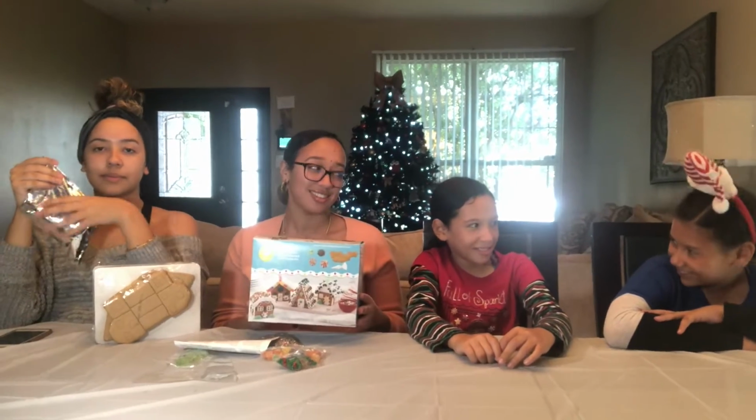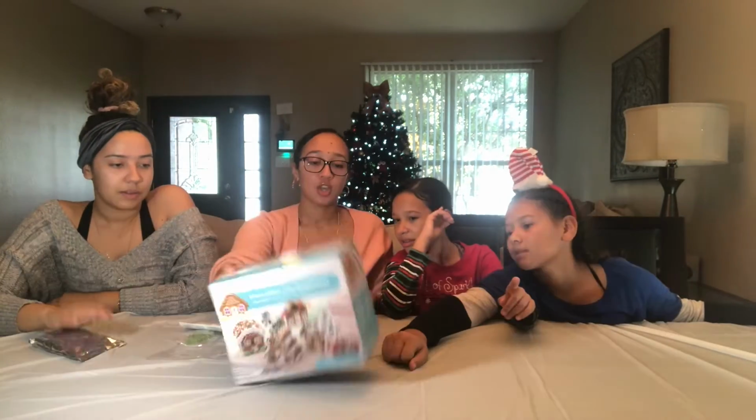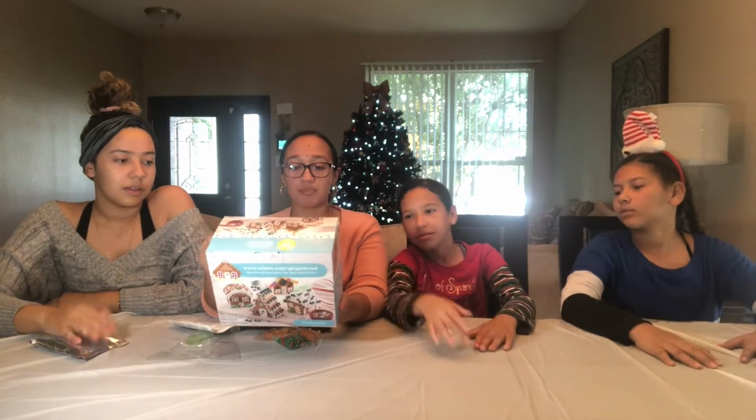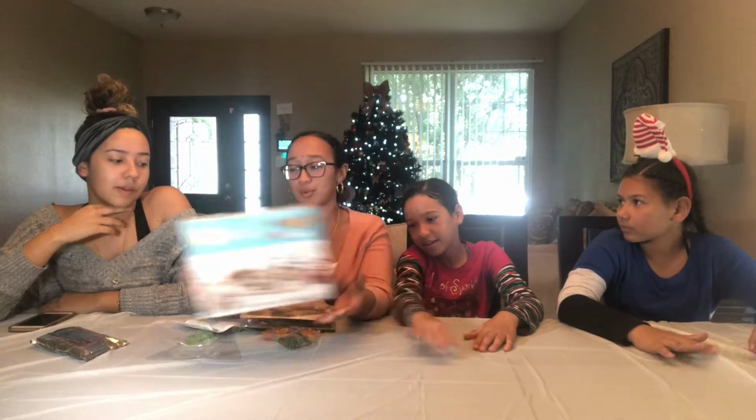Village. Yay! Alright, so we got a box. It has four houses in it. Four houses for four people.